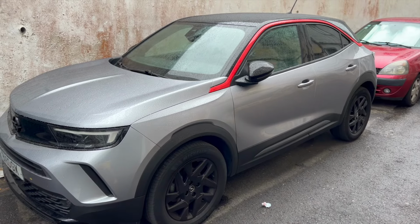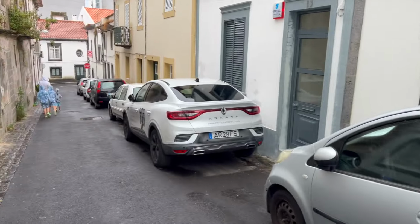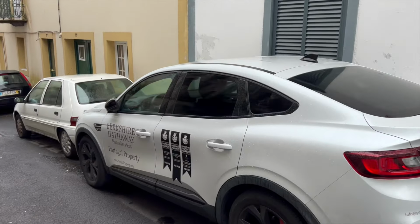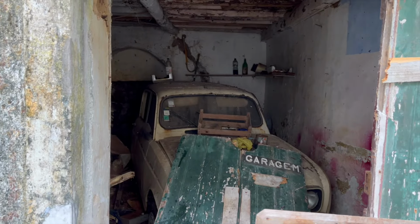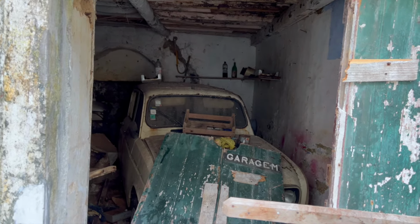A little bit more EV spotting this morning. This is an Opel Mokka. And then, oh, that's an Arcana, but I thought that the other ones were EVs, but they're not. Okay, never mind. Here's a nice little fixer-upper. Just a little work required here. I've got to go in no time. Yikes.